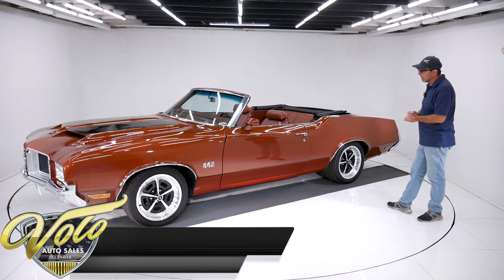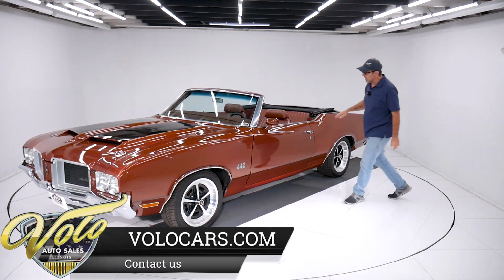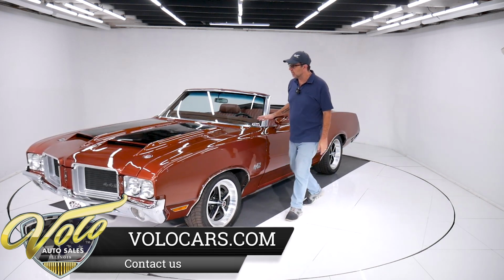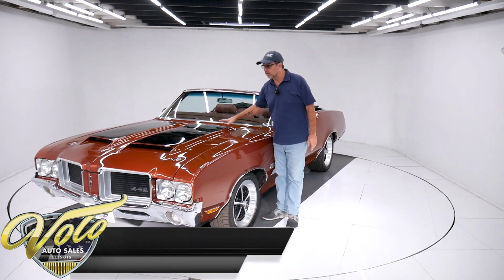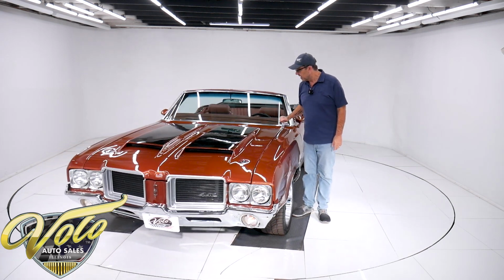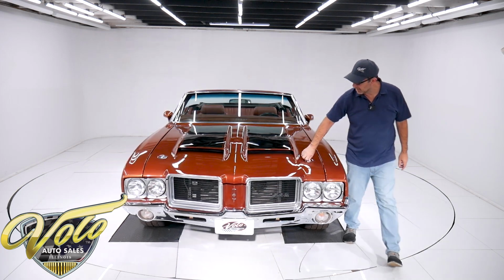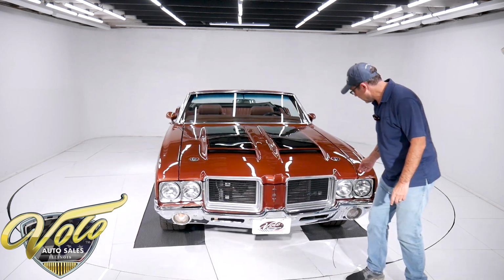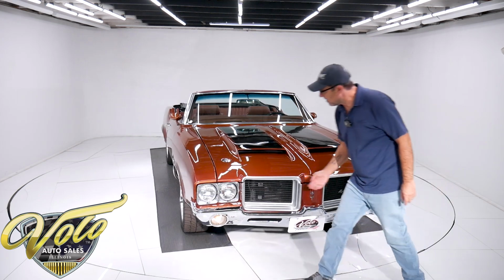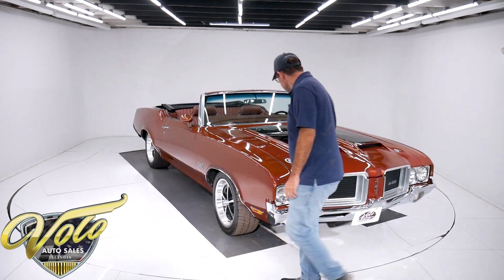Now the body, it's original color, Sienna. It has a nice metal flake to it. It's smooth and glossy. It does have a reproduction ram air hood. That really dresses these Oldsmobiles up. So it's got the dual scoop fiberglass hood with the hood locks here. It fits very nicely. Actually, some of these aftermarket hoods fit horribly. That one lines up real nice.